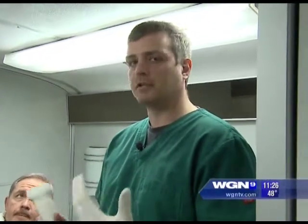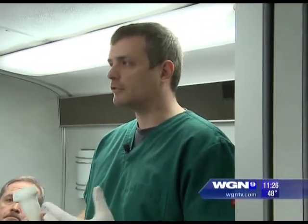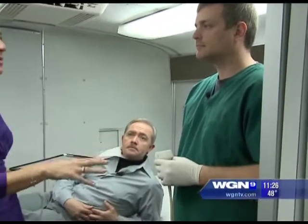And then we look at your heart, make sure all the valves are working correctly, muscle function is where it should be, things like that. And these are basically non-invasive tests, but they can tell you a lot about a person's heart health.